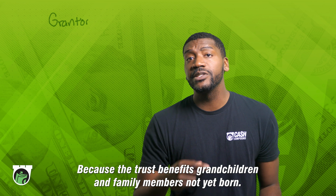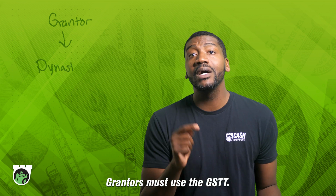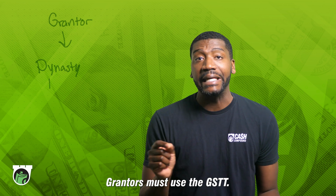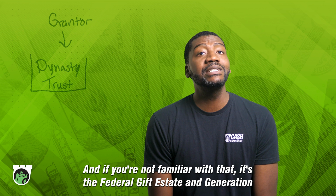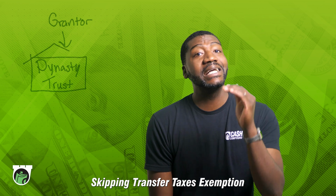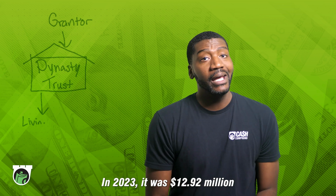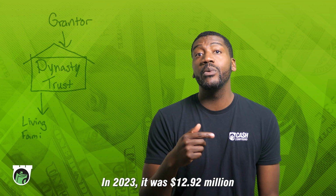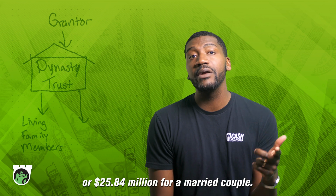Because the trust benefits grandchildren and family members not yet born, grantors must use the GSTT. And if you're not familiar with that, it's the Federal Gift, Estate, and Generation Skipping Transfer Taxes exemption to offset or absorb any tax liability. In 2023, it was $12.92 million or $25.84 million for a married couple.